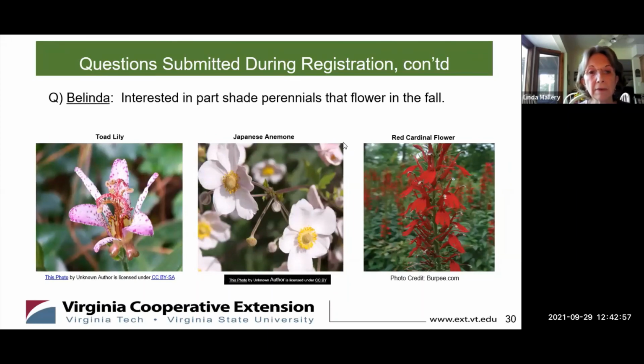The next potential flowers and plants for Belinda's garden would be toad lily. And toad lily is actually a native from Japan. It's quite exotic looking, and it grows 12 to 36 inches tall. And then Japanese anemone is actually from China. I don't know how it got the title Japanese in its name. And it's 3 to 4 feet tall. And then red cardinal flower, it grows from 1 to 4 feet tall, and there's also a blue version of that as well. So check out also our Zone 7 garden.